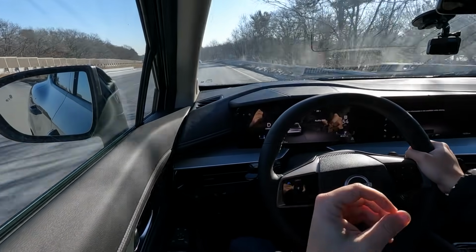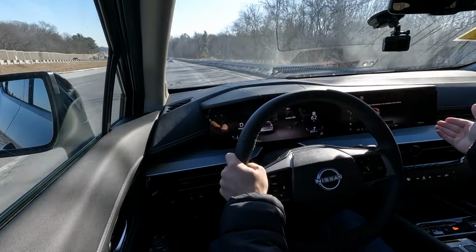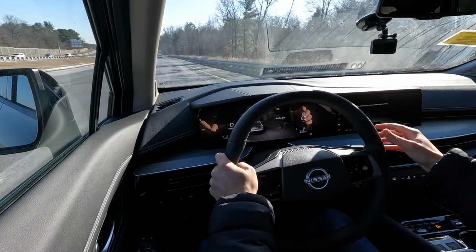But I think what Nissan has done really well here for this generation is the technology. The full digital gauge cluster, nice infotainment system, Google built-in software.